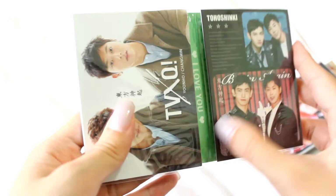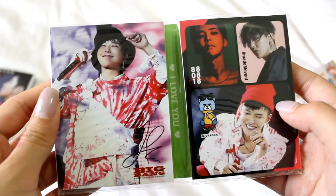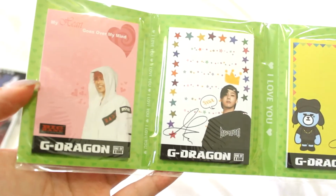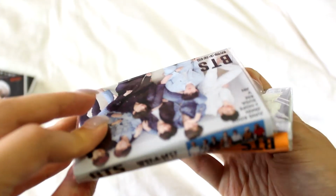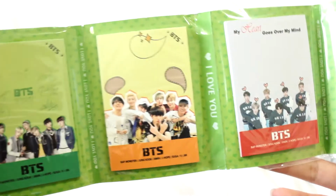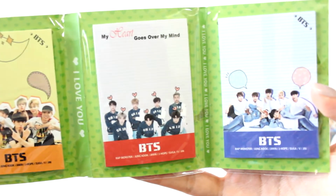This one is for myself though. Here's what the inside looks like. Here's G-Dragon's. This one is a gift. Then I got 2 BTS's, which is the exact same on the inside, but the outside covers are different. I believe I have BTS already, but if not, then I will give both of them away instead of just giving away one.